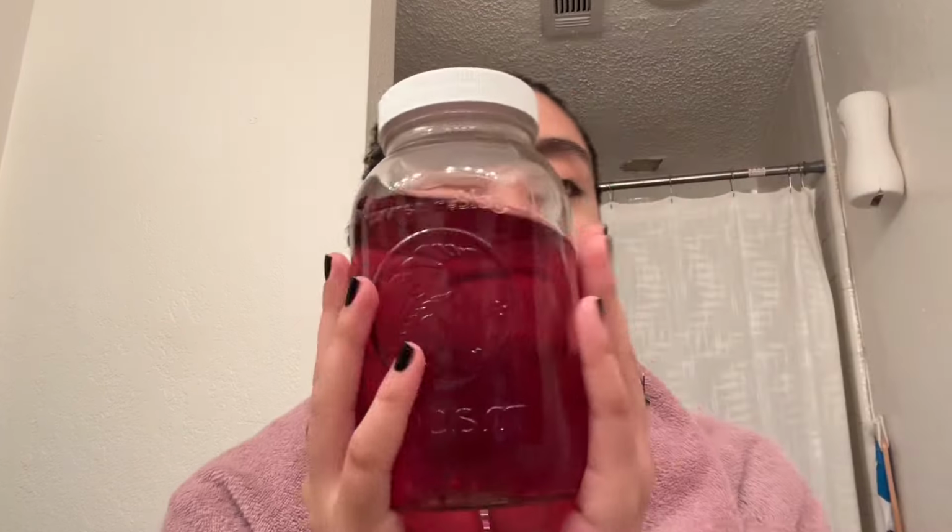So it's such a pretty color. I just got done taking a shower, and let me put this on. Oh my gosh, it's gonna whip. It kind of broke. But after a shower, you have to put this on right after the shower.